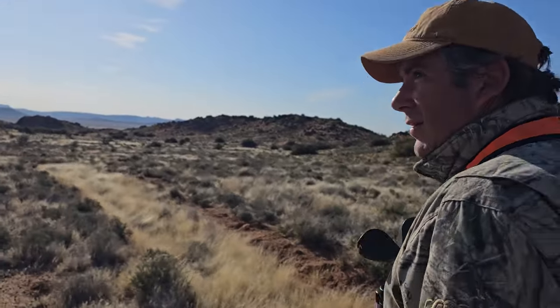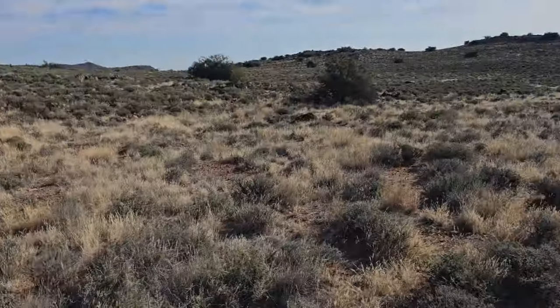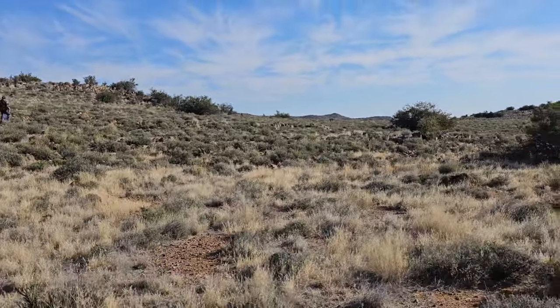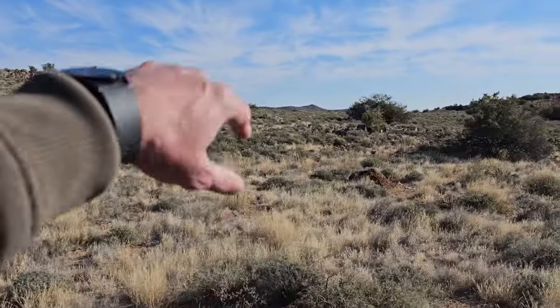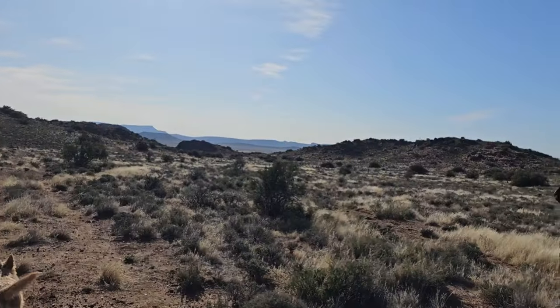We're going to split up. We're moving towards those hills there, and Nico is heading in another direction. He's going to scout that area behind that hill, and then he will radio us if he spots some springbuck.